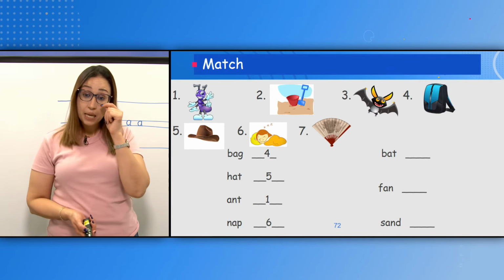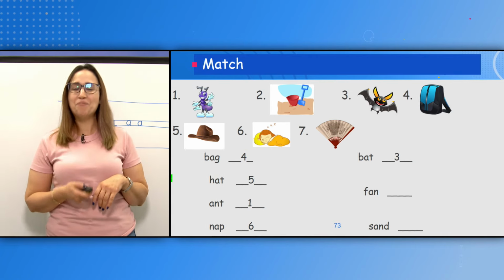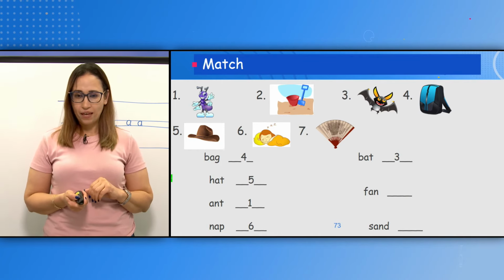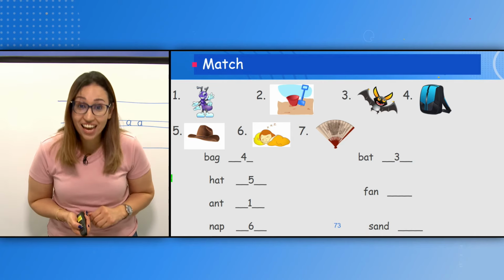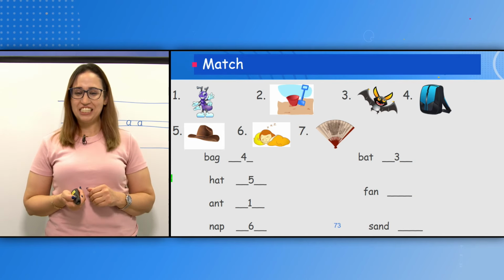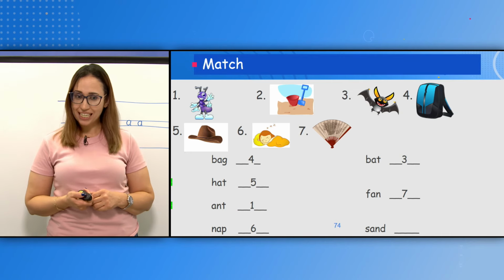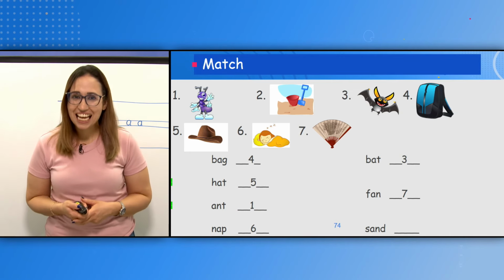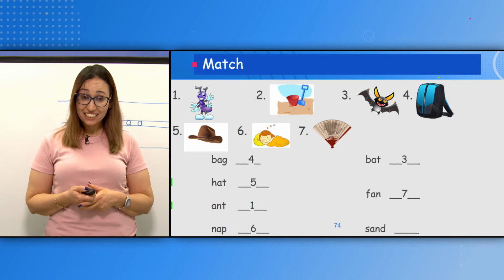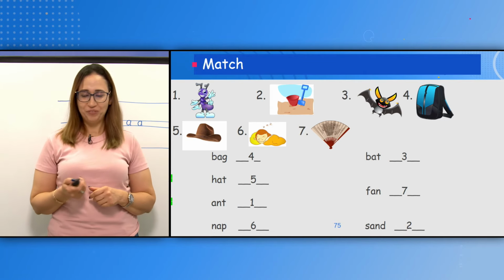The next one is bat. Yes, number three. Very good. Great job. The next one is fan. Fan. Yes, fan is number seven. Very good. The last word is sand. Sand. Yes, sand is number two. Great job. You are very smart.